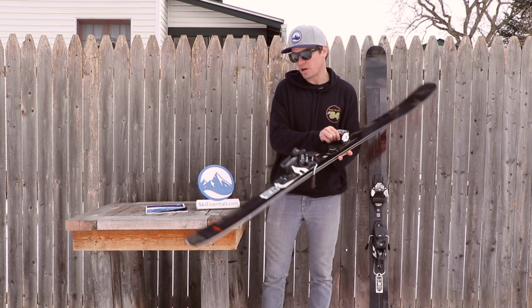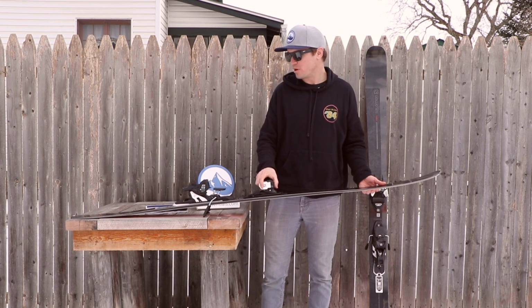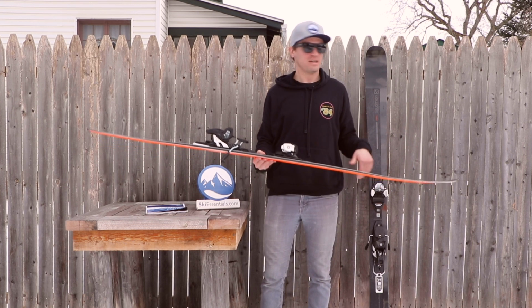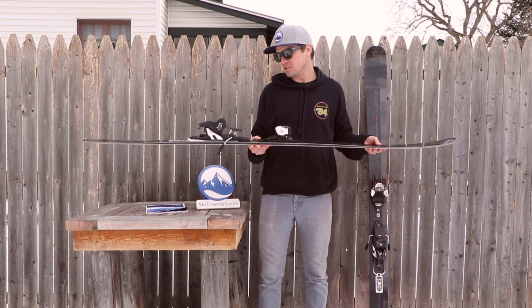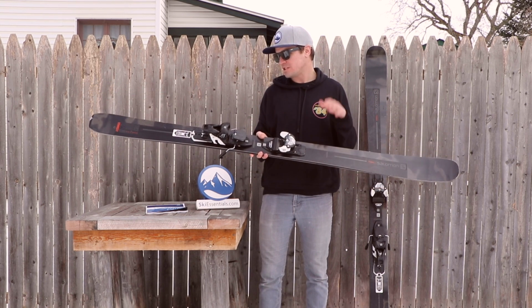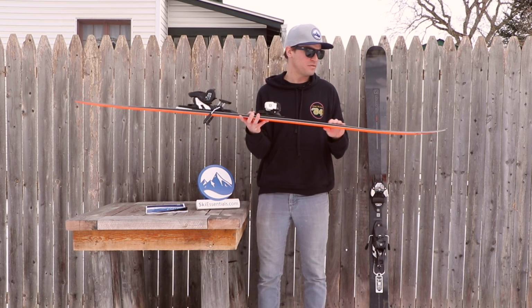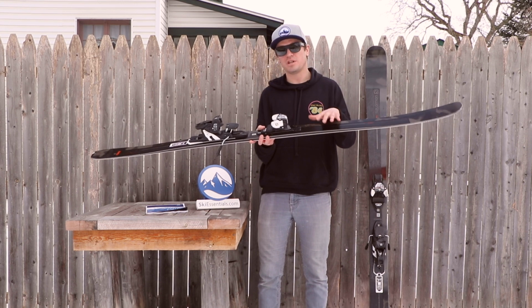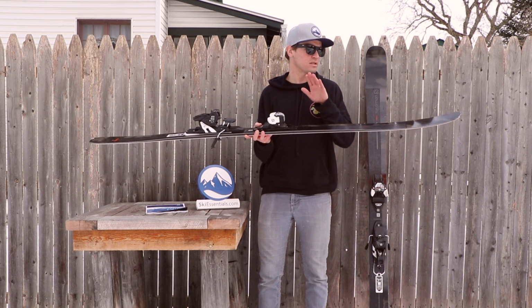Basically the same construction holds true. Bob and I had a brief digital chat about this ski earlier that I'm going to include, but I thought first I would just run us through construction. So wood core, vertical sidewalls, sandwich construction, fairly traditional construction, I guess, if you'll call it that. But what's unique about this ski is those two sheets of metal. There's one full one along the base, one along the top.